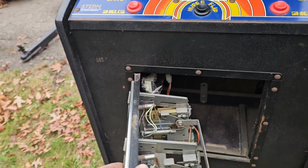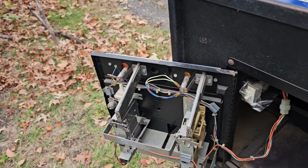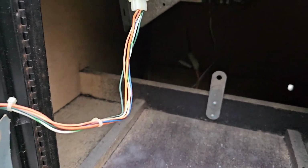Here, let's look inside the coin door. I've already got the coin bucket in the car like I've shown you all earlier. I do have the other coin mech in the car. I'm going to change that lockout. And we'll just kind of have a peek in there.